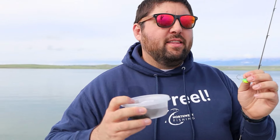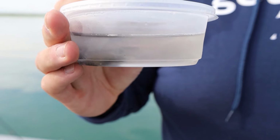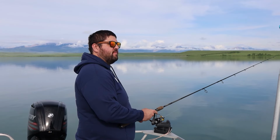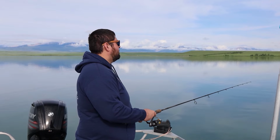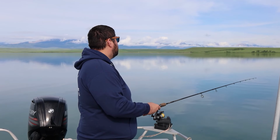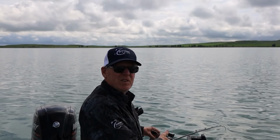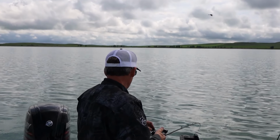All right, we found a spot about 20, 25 feet, nice flat, nice calm water. Have a pretty simple jig. Gonna throw a leech on there, cast it out, jig the bait back, and see what we can find. We switched over to bottom bouncers. It's a big lake and we want to cover more territory.